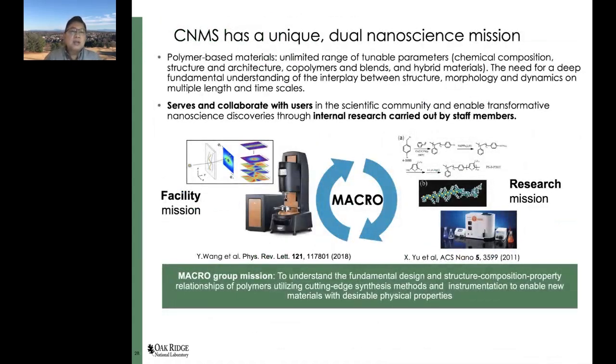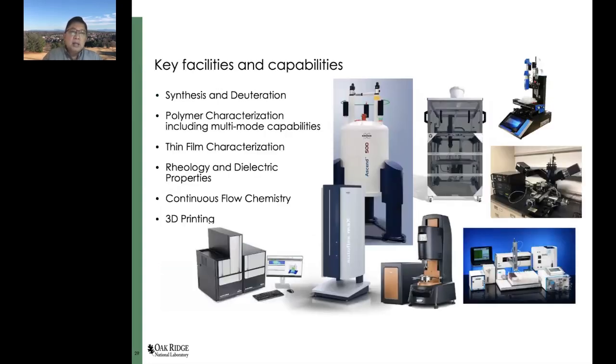CNMS actually has a unique and dual nanoscience mission in that we do science, but we also work with users, or we serve the community by being a user facility. And in this case, we collaborate with these users or collaborators in using the state-of-the-art equipment or synthetic methods to accomplish science or even do translational research. Thus, our laboratories are very well equipped.